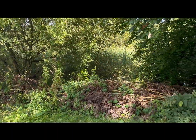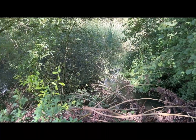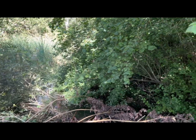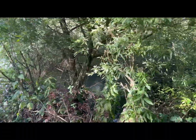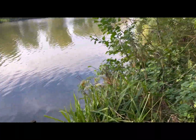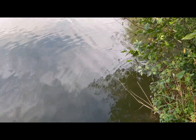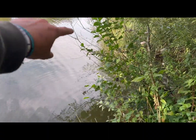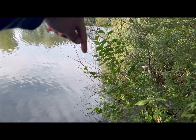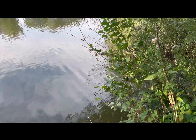So just in here is a specimen no fishing area. It goes right back. There's usually quite a lot of fish in here. The water's quite dirty today, but usually when it's clearer you can see them coming in, coming out. They come along the reeds, come down and go in. Yeah, it's a bit too dirty today.